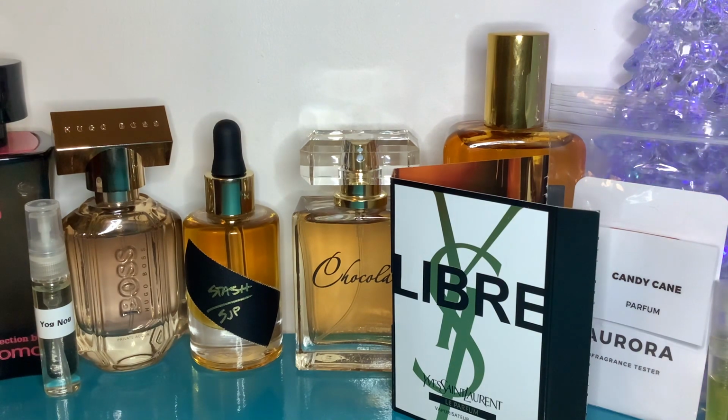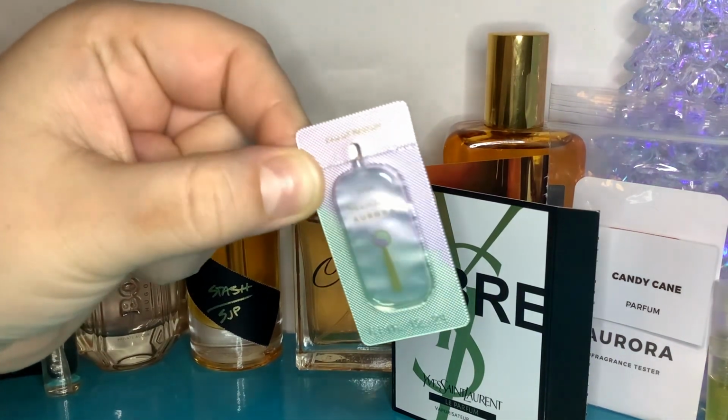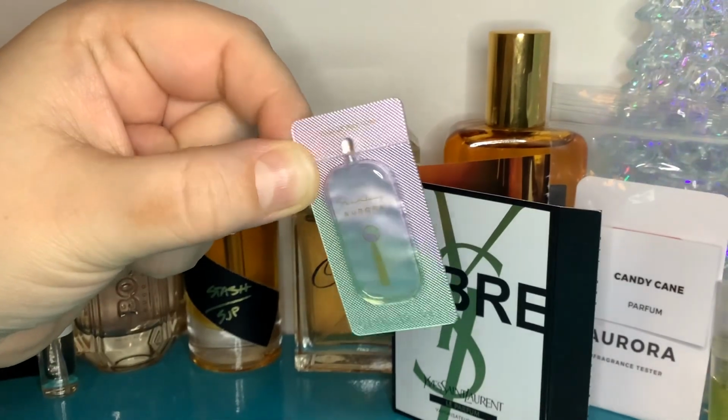That's what I think that dries down to smell like, soap. And I do quite like a soapy perfume, so I was like, that's fine, okay, I'll just deal with that. And then I also tested out this teeny tiny thing. Let me see if I can get this in focus in a way that you can actually see.